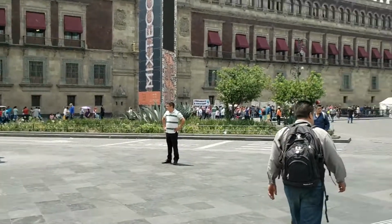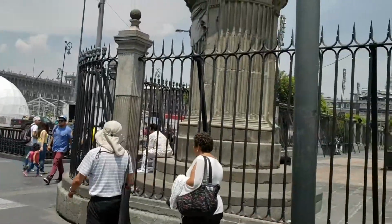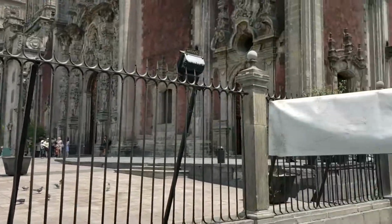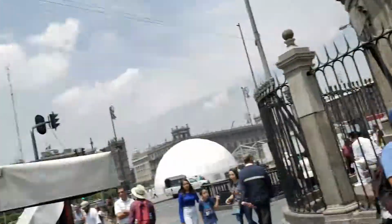Just here getting my shoes cleaned here in beautiful Mexico City. It's a really nice day out today. It's freaking hot. Check it out. The cathedral right here. Bunch of stuff. Bunch of people out right now.